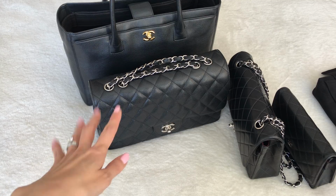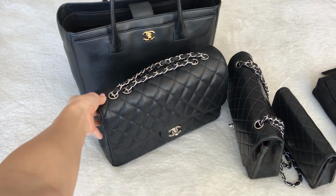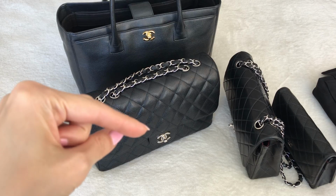And then because I'm going in chronological order, I'm going to show you my jumbo here. This one I did not get from Fashionphile. This I got from Instagram, a reseller called Rouge Street Bags. I will put the information down below.